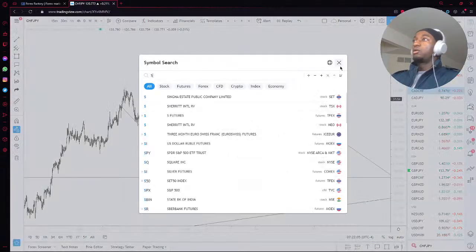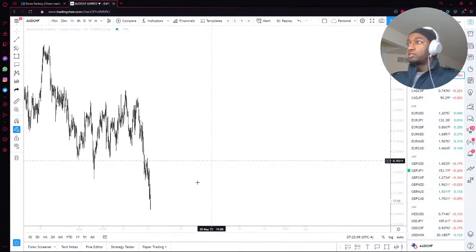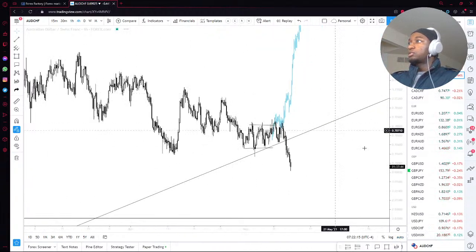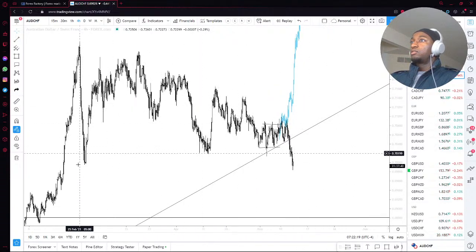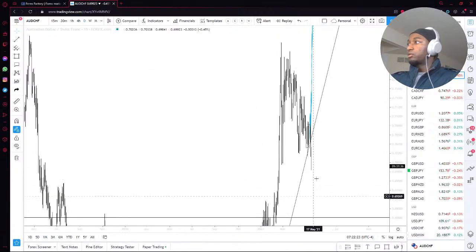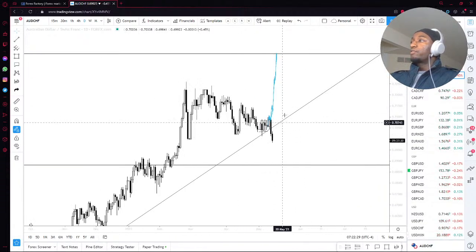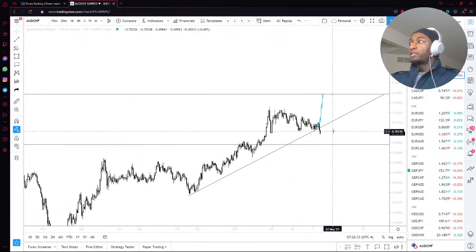All right, Aussie Swiss, which I think the setup has failed, off the 4-hour. Yes, sir. So the setup failed here. Let's go to the daily. Make it clear. At this area, I was looking for price to push up, and as you can see, price has pushed down and broken that trend line.